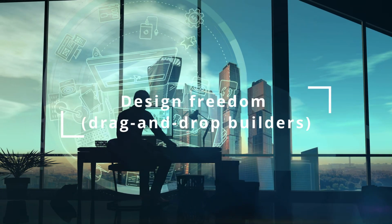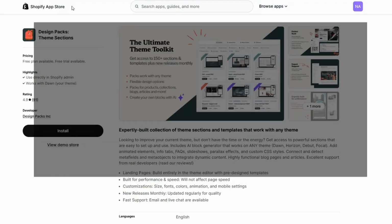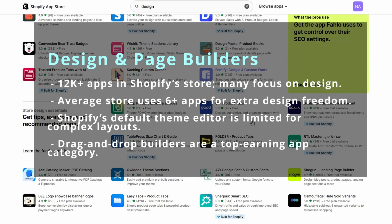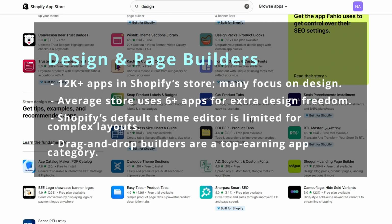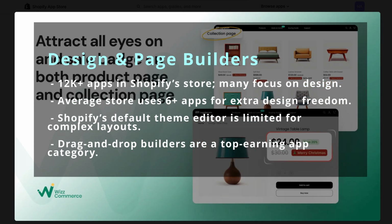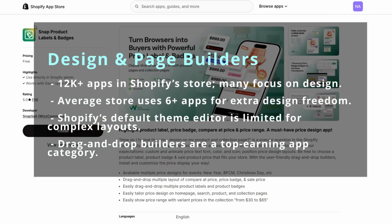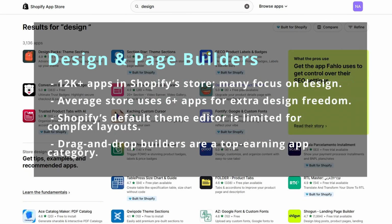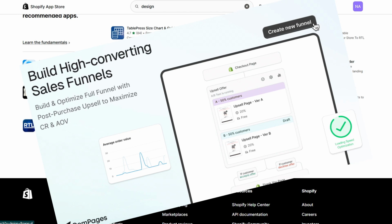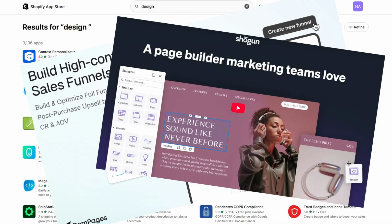2. Design freedom, drag-and-drop builders. Shopify's theme editor is, fine, if you're okay building with Lego bricks in 2 shapes and 2 colors. Want a Black Friday page with a giant countdown, animated banners, and maybe even a dancing llama in the corner? You're calling PageFly, Shogun, GemPages, or Zipify Pages. Examples: PageFly, over 100,000 installs, Shogun, Premium, $39 to $299 per month, GemPages, great for dropshippers with flashy pages.